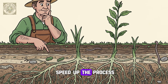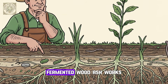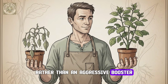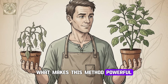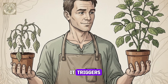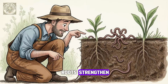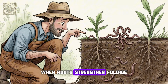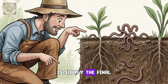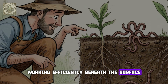Over-application will not speed up the process and may disturb balance. Used responsibly, fermented wood ash works as a steady enhancer rather than an aggressive booster. What makes this method powerful is not just the nutrients it provides, but the chain reaction it triggers in the soil ecosystem. When soil life improves, roots strengthen. When roots strengthen, foliage and fruit follow. The visible growth you see is simply the final expression of a healthier system working efficiently beneath the surface.